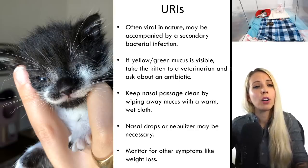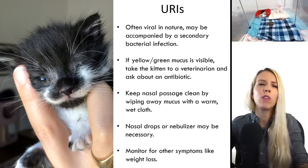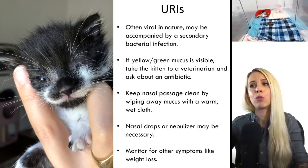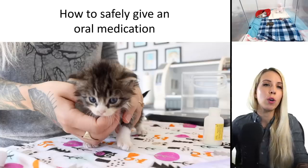And then monitor for any other symptoms like weight loss. If you see any of these concerning things popping up, definitely address each symptom as it arises. But upper respiratory infections, these kittens are going to need a veterinarian to help assess what's going on and how to treat it. Let's talk about how to safely give an oral medication now.